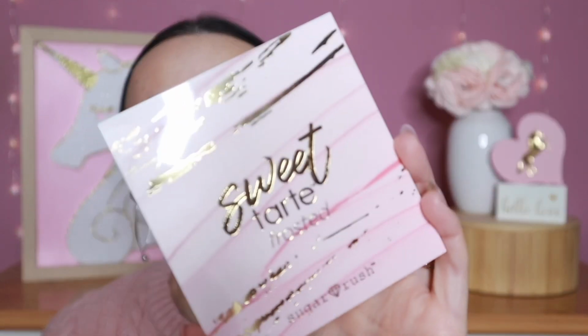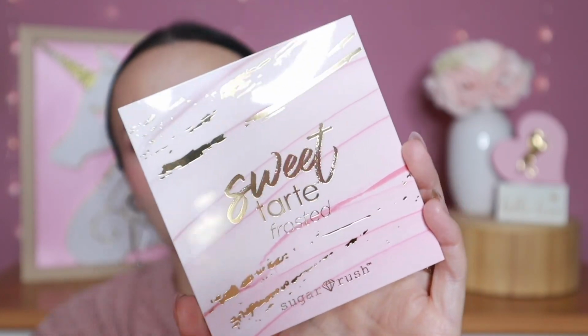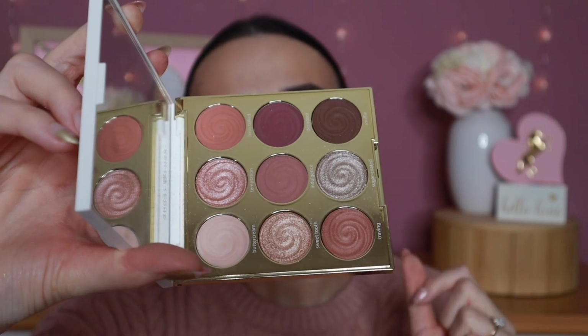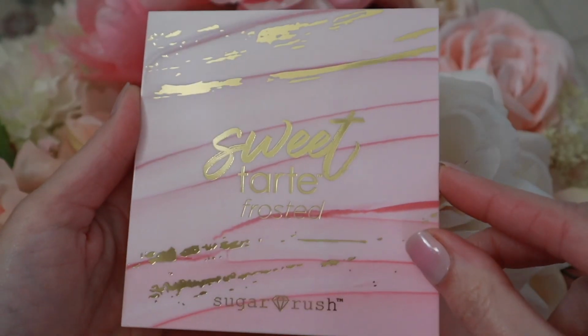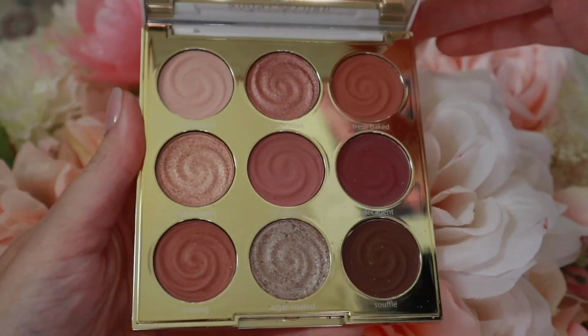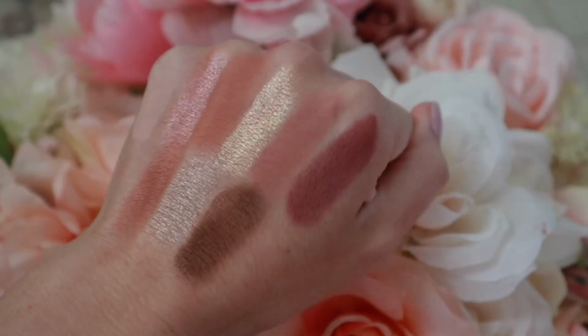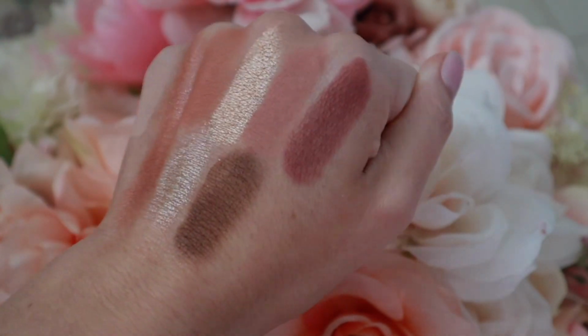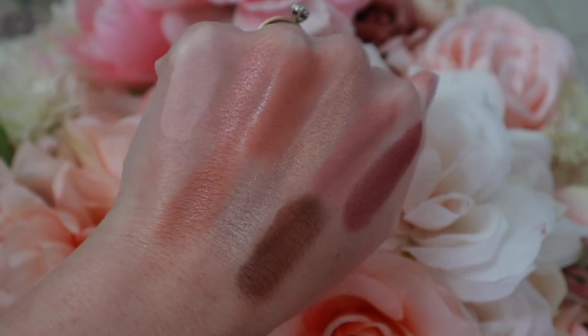This is the Sweet Tart eyeshadow palette, and just these beautiful pinky rosiness to these shades. They're just simply lovely. These shades are just so nice. They're so easy to work with. Such a really soft formula, really soft and buildable. And even the shimmer shades in this palette just feel really buttery, creamy. I'm not sure what word you want to use for them. I just think this is a really gorgeous palette overall.